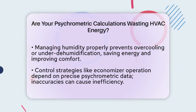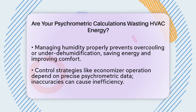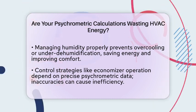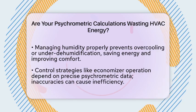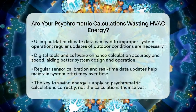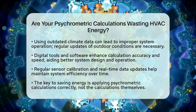Climate variability is another factor. Relying on outdated or generic climate data can cause systems to run inefficiently because outdoor conditions are not accurately reflected. Regular updates and precise measurements of outdoor temperature and humidity are essential.